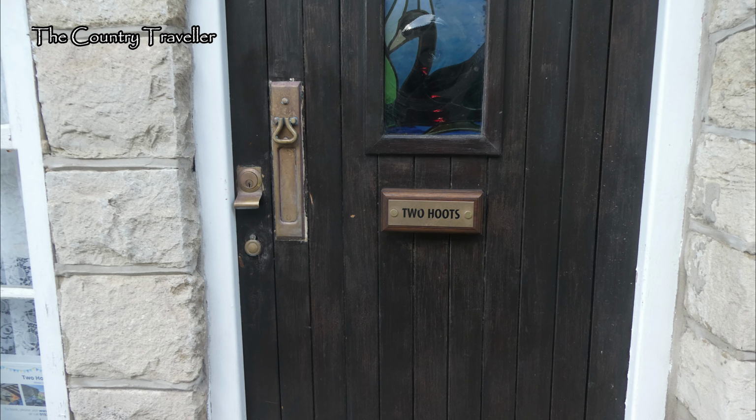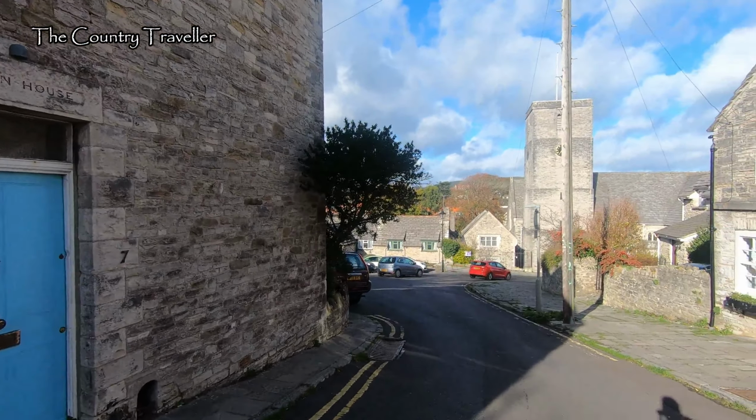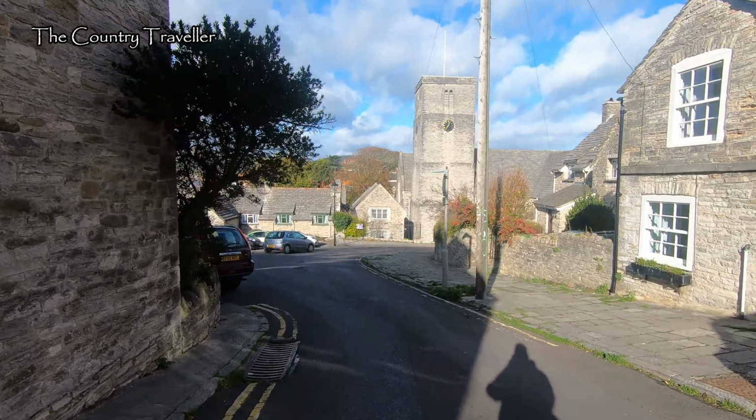We'll continue our walk up the high street, past this terrace of Purbeck Stone cottages. On our right now is the United Reformed Church. We'll turn off the high street now and go down the hill. We can see St Mary's Church in front of us. But before we get to the church, we'll take a detour down this lane on the left.